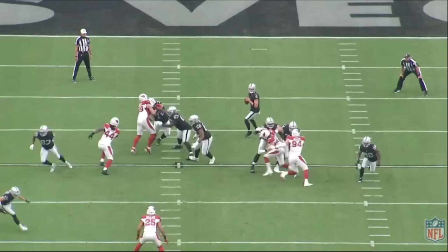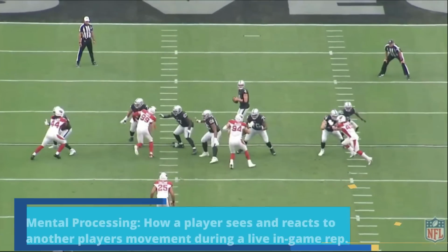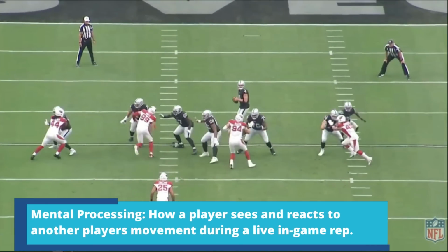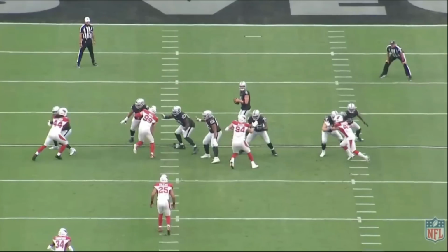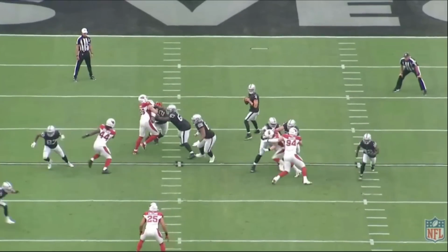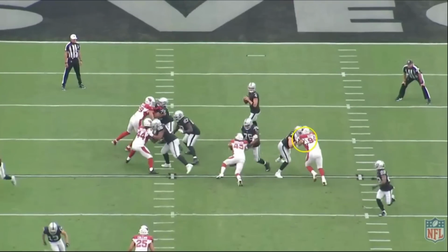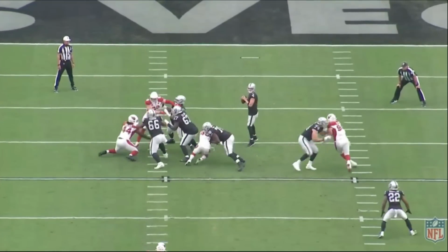But I do want to back it up here and really show you guys how important of a switch this is. Mental processing is a big part of playing the game of football. As defensive linemen, you want to try to confuse as many guys as you can. And in this play, John Simpson and Kolton Miller don't get confused. Instead, they're able to properly switch and pass the defensive line game off. Both guys then pick up their respective guys, and Derek Carr's kept clean.